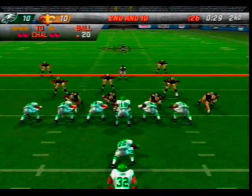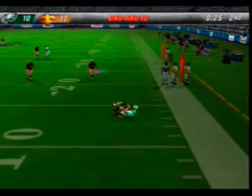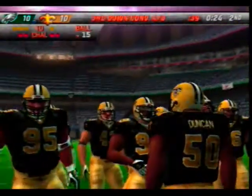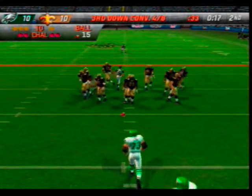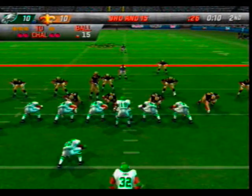Harris is the deep back. Off his back foot. Robinson holds him down behind the line. 5 yard loss on the play. And they'll face a long third down here. 15-yard line. Nice job so far on third down for the offense, and we'll see if that continues here.